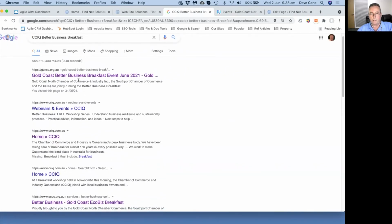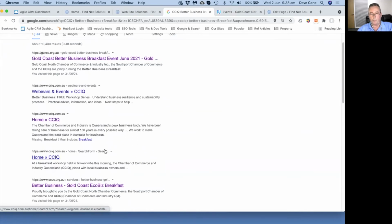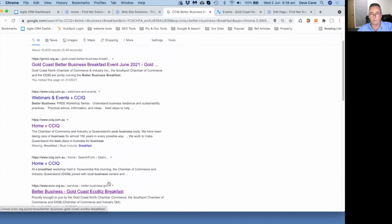Understanding that the event went up on CCIQ and Southport Chamber of Commerce before it did on the Gold Coast North Chamber of Commerce website. And the Gold Coast North Chamber of Commerce website is only a month old. However, its domain name has been around for over 10 years, the same as CCIQ and Southport Chamber of Commerce. They've been around for a while.